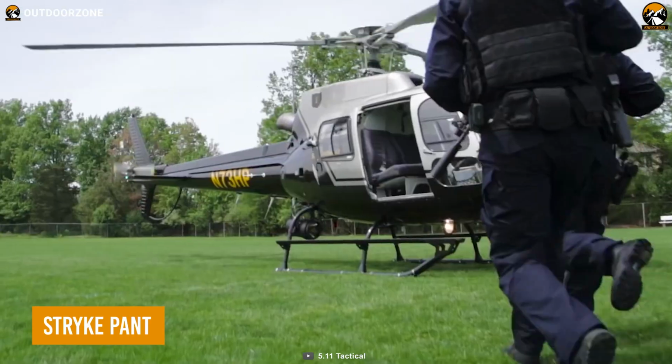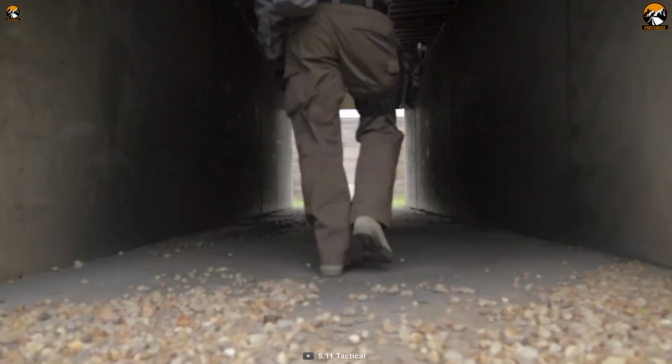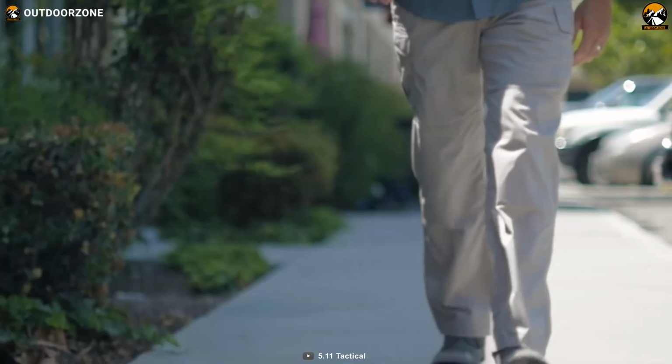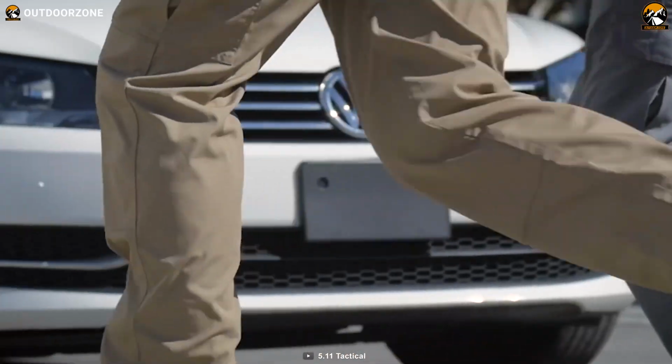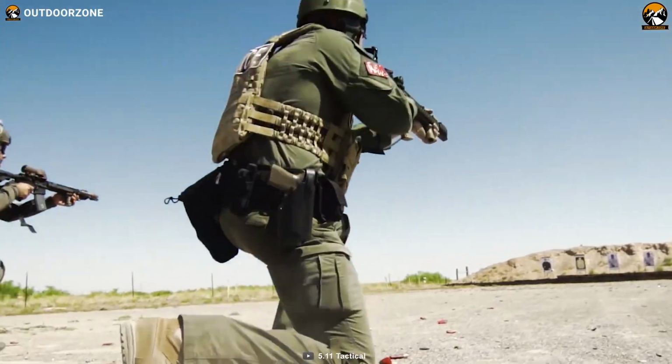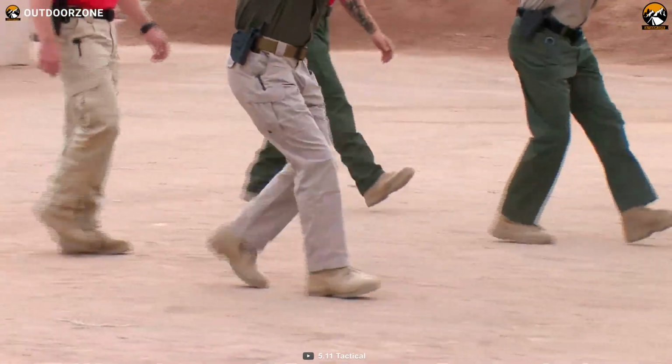Tactical clothing is an underrated basic, and the Stryke Pants are all you need before jumping into a battlefield. These pants are more than just comfortable and durable, since they're made with patented two-way flex-tack stretch fabric to face tactical situations with the ease of comfort.